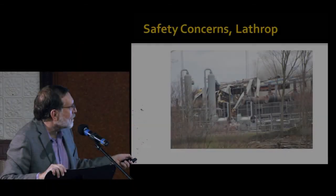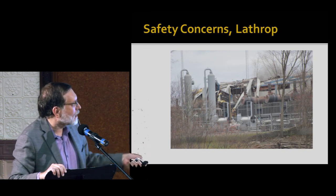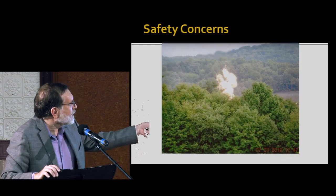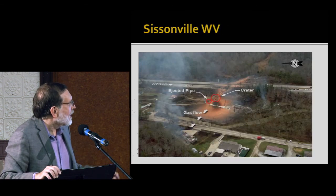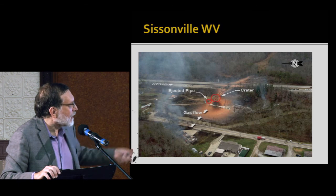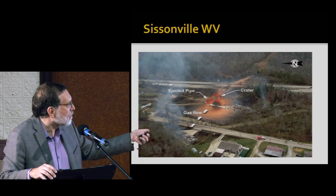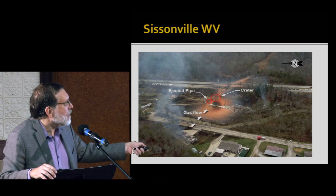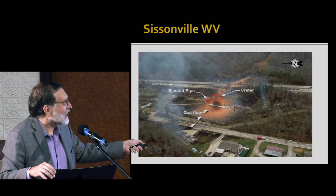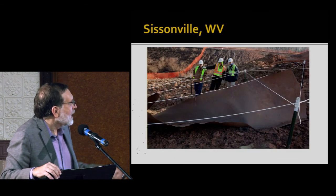So here's the Lathrop compressor station, and Williams owns that in Susquehanna County. It went kerblammo. This is the one in Windsor, New York. It blew up twice. This is the Sissonville. You maybe saw the video coming in. The Sissonville, it was a 20-inch pipeline. When it blew, it blasted a crater and it melted I-77. It destroyed the highway. They had to completely rebuild the highway. That's Sissonville. Here's a chunk of the pipe.